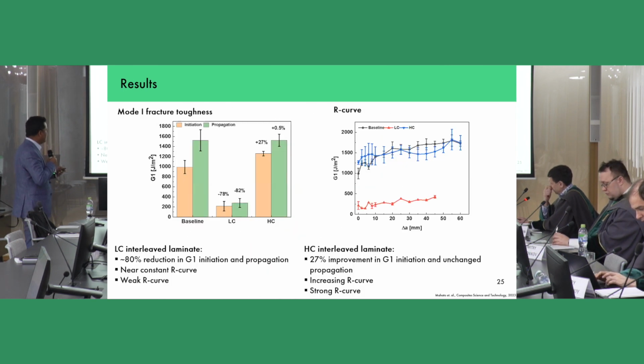Yes, here. If you see these plots on the left, the R curve, at the beginning, you see for HC interleaf, the propagation is higher than the baseline. And it only decreases after somewhere in the middle of the test. I think it is because the crack was deflected from its initial path, and this gives a lower estimate of the G1 propagation, and because of this the overall average also decreases. I think it's because the crack changes its path.